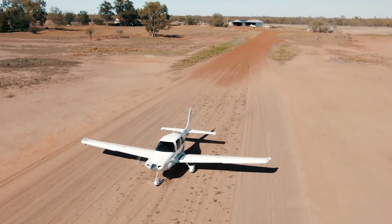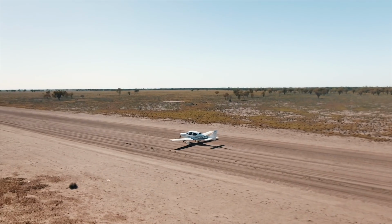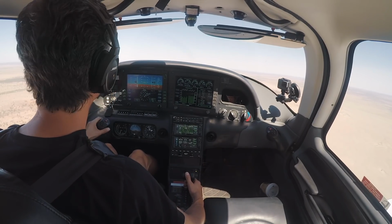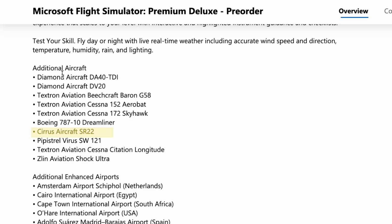As I mentioned before, I do fly in real life. I'm fortunate enough to be able to fly a Cirrus SR22 here in Australia. And when it comes to specific models, this will be another consideration in terms of the flight sim that you end up buying. In terms of the Cirrus SR22, when it comes to Microsoft Flight Simulator, that's only included in the premium version. That's the most expensive of the 3 options.